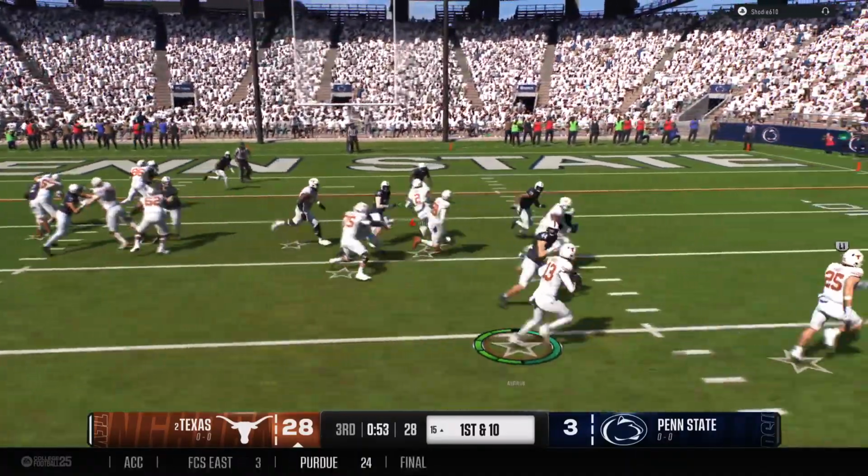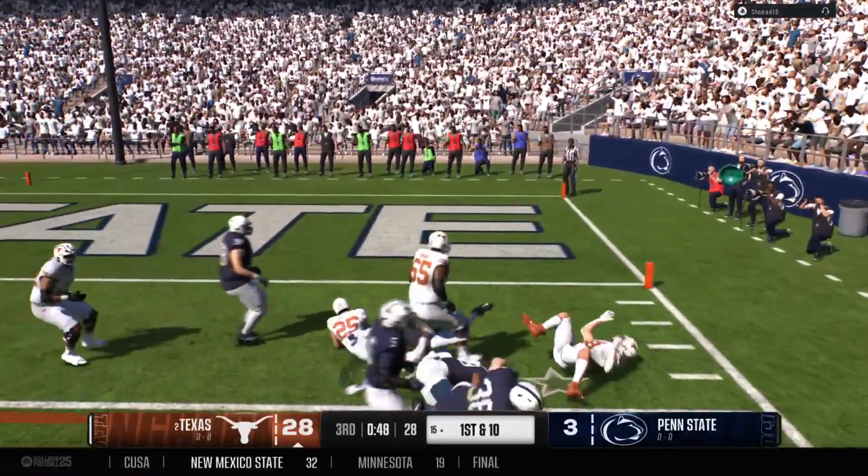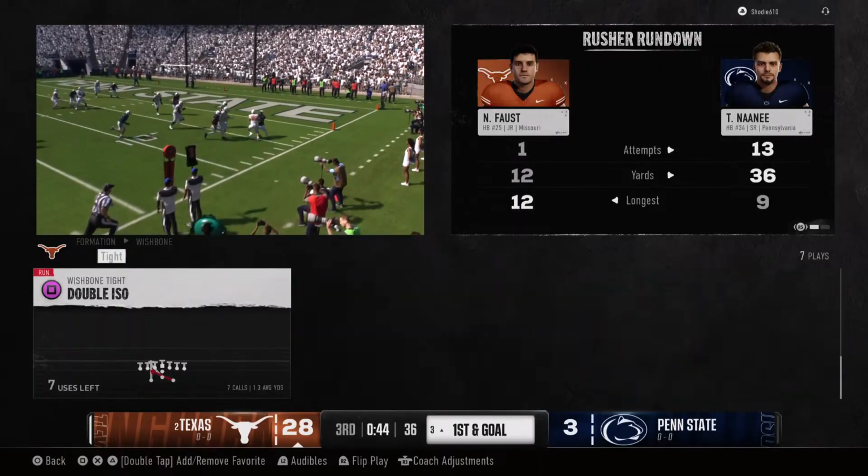He'll ride his man on the option. He'll toss it. He's all the way down to the 3. An electric run has him set up.